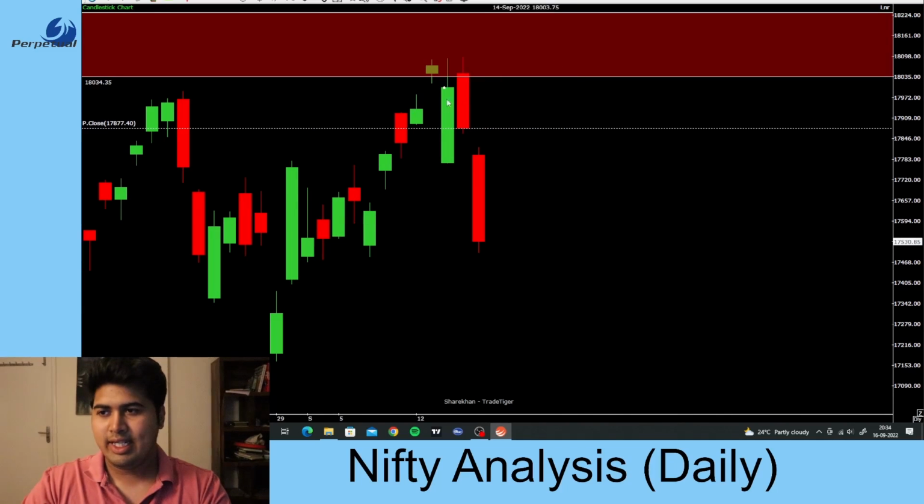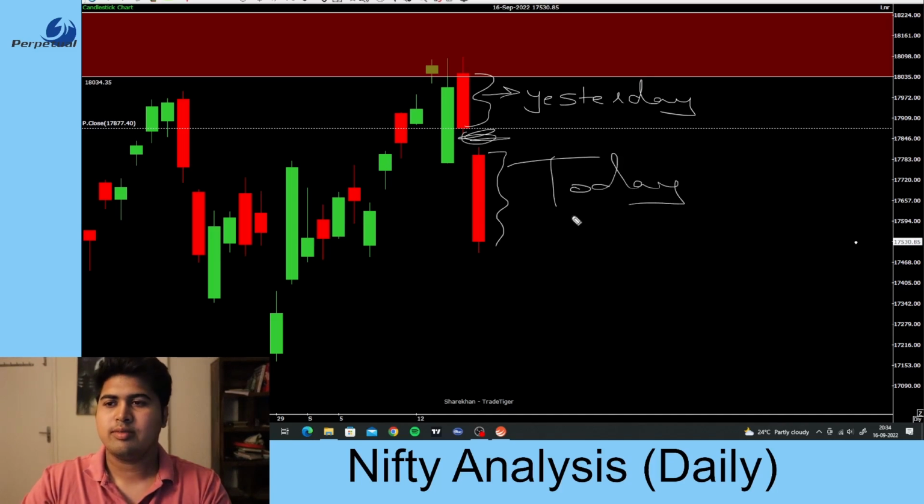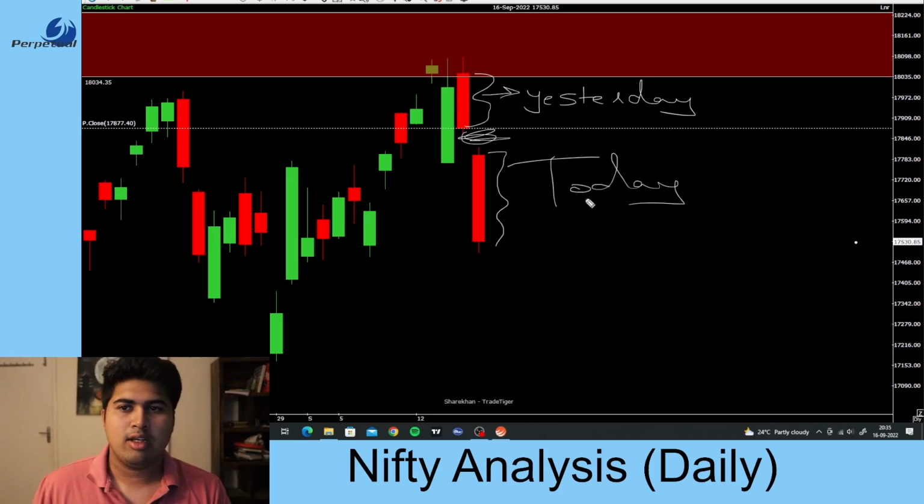As you can see, this is the daily chart. This was yesterday, this big movement, and this big movement is today. So now you must be wondering what is going to happen, what kind of things are we supposed to expect. So if you go on a lower time frame, we'll definitely be able to find some very major supply zones. And on the daily chart, I'm going to show you a demand zone which has the potential to work, and I'll just mark it for you so you can see how that zone might work in the future.